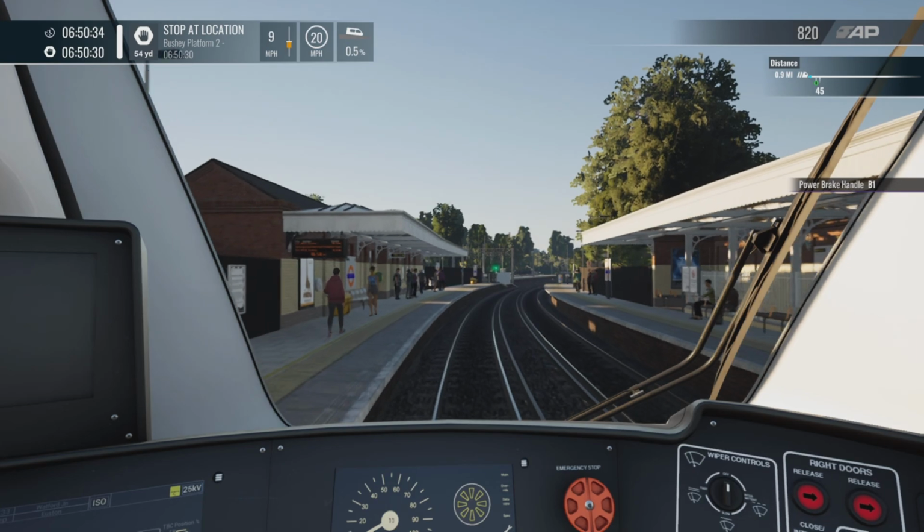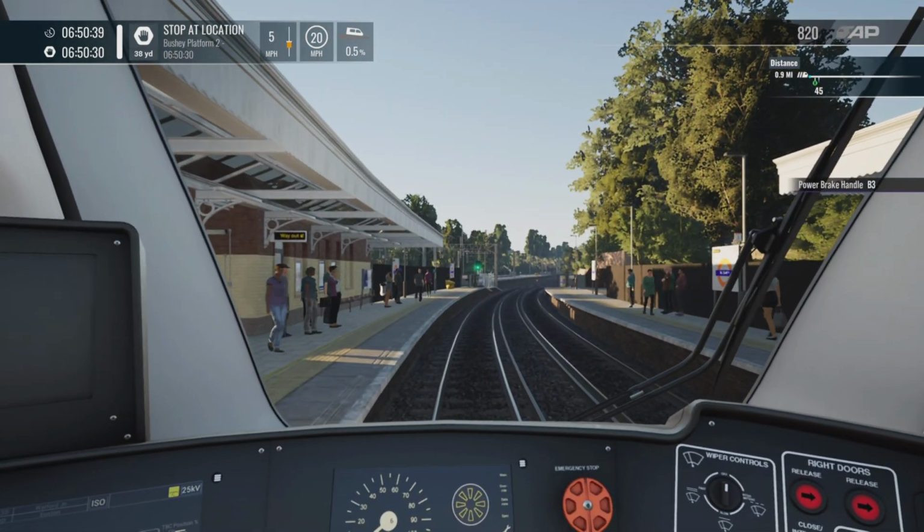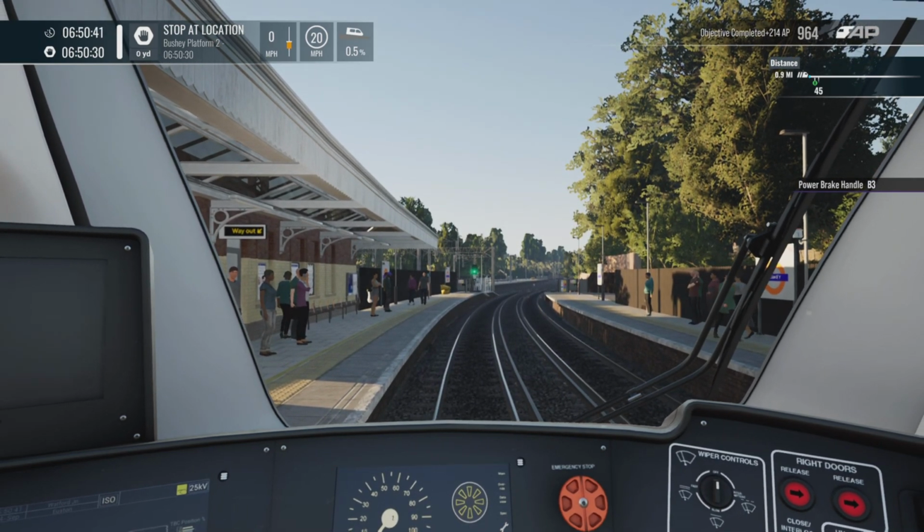And let's stop. Are there stop car markers? That will help us out. Yeah, there's one down there, but we're going to stop here anyway, because I can. Just because I can, because we're late. So let's open the doors.